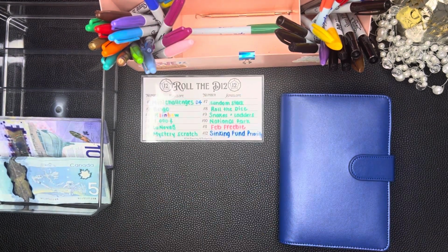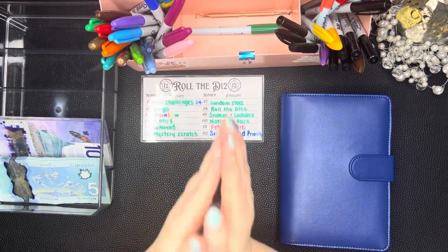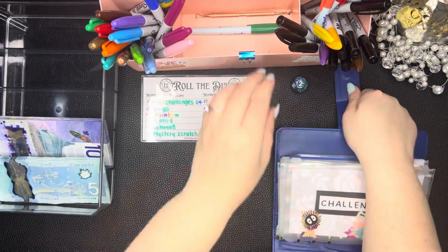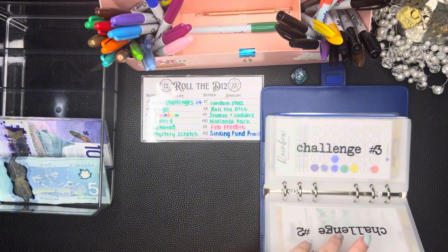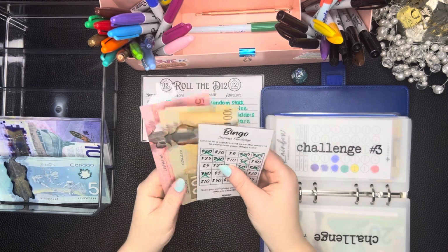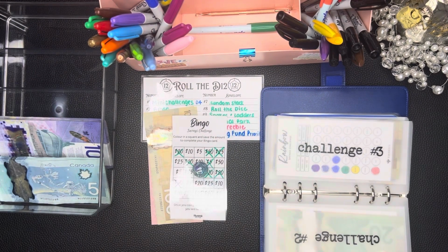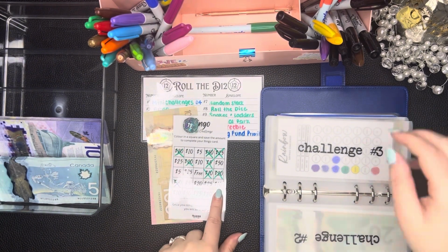This is it. Take our D12 and we will get going. We have a 2, which is bingo. So bingo is right here. This is from Mama with a Budget. And in bingo, we have 250 already, but we're gonna roll and see what we add today. We have 11. So we're gonna add 10 bucks.